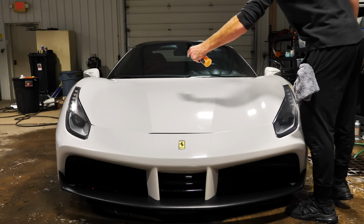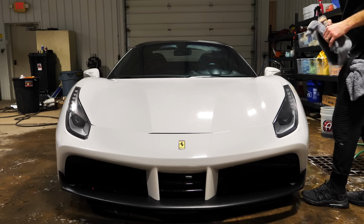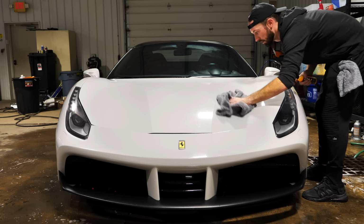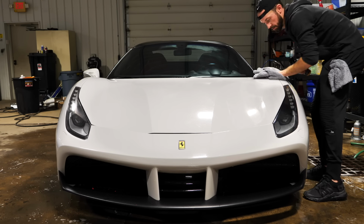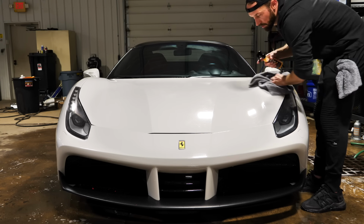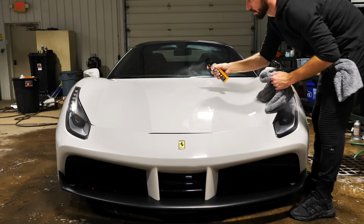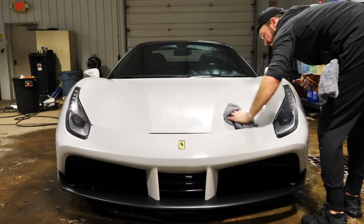Now with the car dry, I'm just using a spray-on ceramic top coat to refresh this paint, make it look shiny again for the next time it's rented out. And for that, I'm just spraying on a couple spritz on the hood, using a towel to wipe it around, spread it out evenly, and then a second microfiber towel to buff the paint and buff any remaining residue that might be on the car.